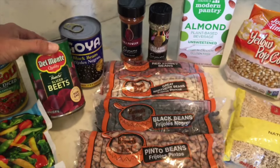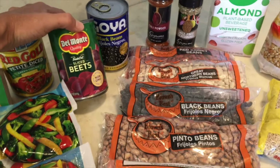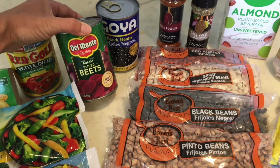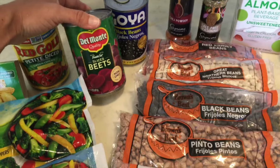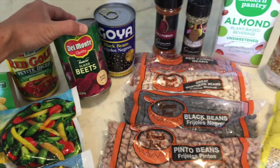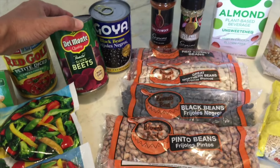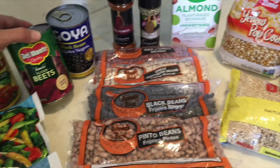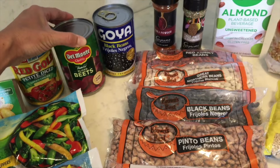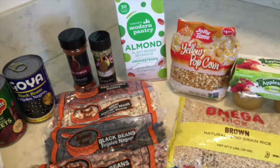Beets, Dr. Greger does recommend beets as part of a healthy diet. So this is a good vegetable option. It's a canned, shelf-stable vegetable, and it is non-GMO, so I do like that. This would be great if you just enjoyed these with the rice, or just as a snack. I would just combine those together as a snack.